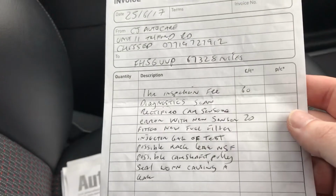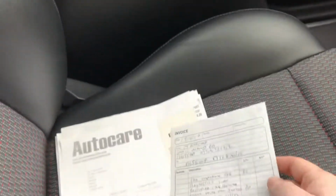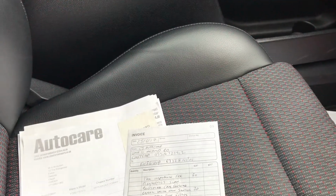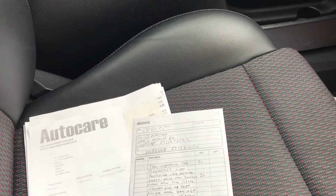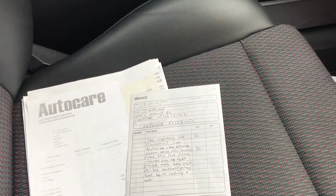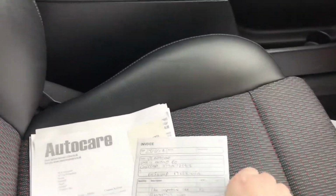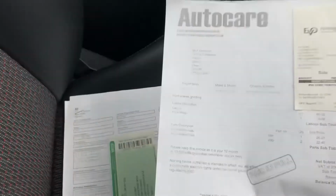I also had the engine cleaned when I bought it, because it had such low mileage, and basically the background of this car was the lady who owned it also had an Audi TT. And she kept this because this was her Tesco's van, so when she went shopping, this is the one she used because she couldn't get anything into her car. So it had been doing quite short bursts, so I got it cleaned, and that was the receipt for that. What do we have here?